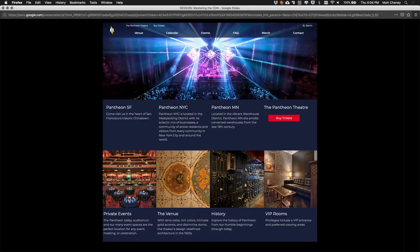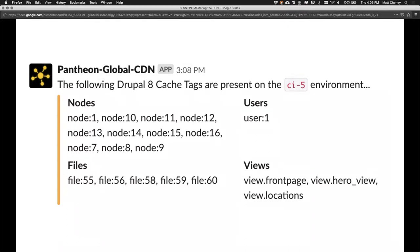And so the idea is you can take a website. This is an example website I built once upon a time, and it's a Drupal 8 site. What's going on here is that there's a couple of views that list the locations and some information. There are different nodes that are loaded in the views, and then there's the menu and some other stuff. And so to the cache backend, a page like this has cache tags that look something like this, where you have different nodes that are referenced, and it knows which nodes specifically are referenced. It has the different views that are referenced, it knows which ones those are, and it knows which files are referenced.